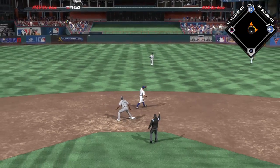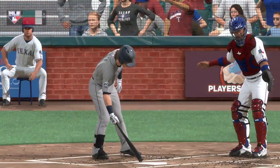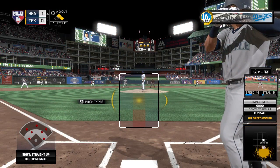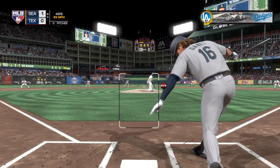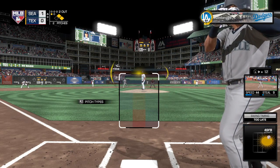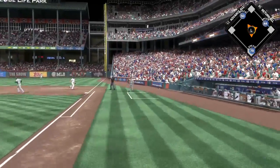Gomez comes on now and makes the catch in shallow center for round number 2. Some movement now in that Texas bullpen as a left-hander starts to get cranking down there. First pitch of the at-bat. Ben Gamel stands in as he swings and misses for strike 1. He's going to need to shorten up and get that foot down a little bit earlier if he hopes to be catching up to that fastball.